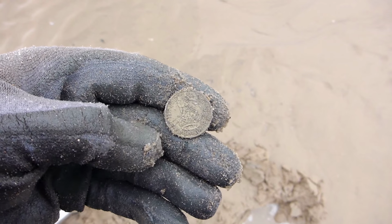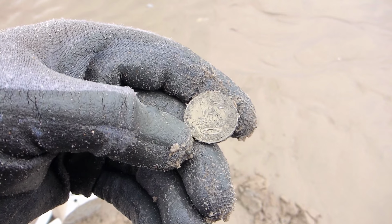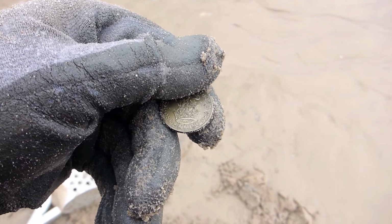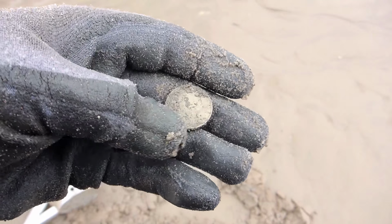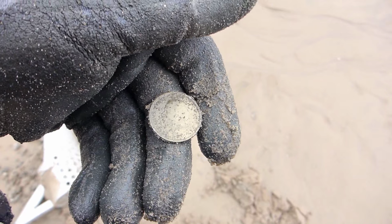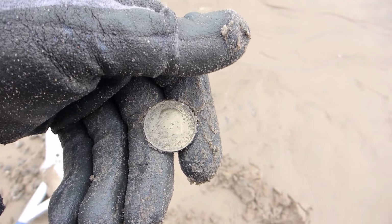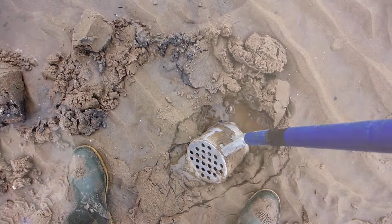Oh well, another nice silver shilling popped out. 1920 something by the looks of things. Okay, it's definitely silver. And we've got George V again. Yeah, so it's a good quality one. That's great, let's get that in the pouch.